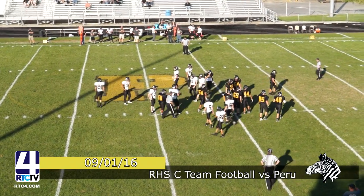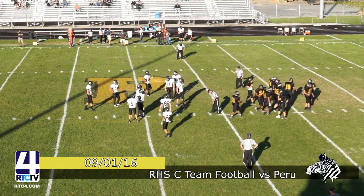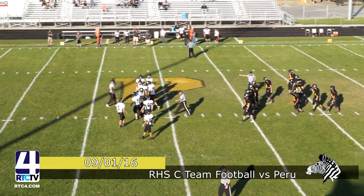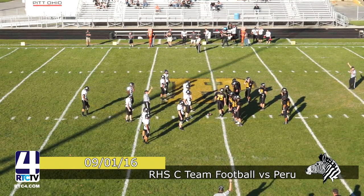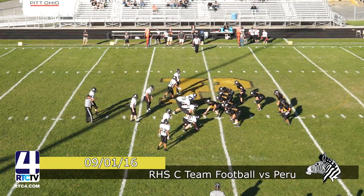It looks like encroachment. Penalty flags on the play. Encroachment on the Zebras. That's going to move it up 5 for Peru. Encroachment against Rochester. Repeat first down. Brings up first and 5 for the Tigers from the Rochester 49-yard line.